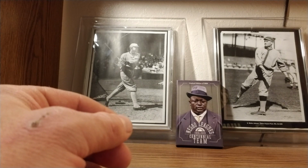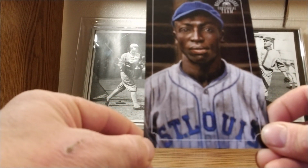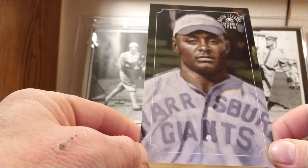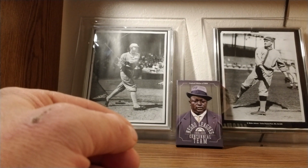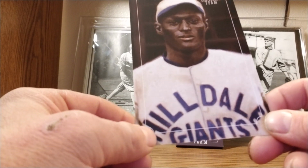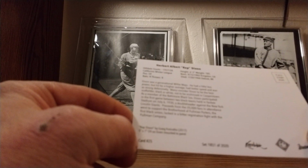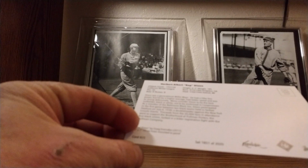And the outfielders. Of course, there's got to be James Cool Papa Bell. Oscar Charleston. And here's the player that got me to find this set. This is Rap Dixon. Herbert Albert Rap Dixon. I think the name Rap is from where he's from, not because of how he hit the ball. I can't even think of the exact details of the place, but I just remember reading a bio on him a while ago.